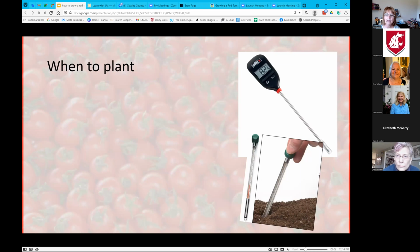So we were talking about this before we got started. When to plant? The soil temperature should be in the mid 60s to mid 70s. And if you don't know what the soil temperature is, you can get a soil probe that measures temperature. If you don't have one, get your meat thermometer out.